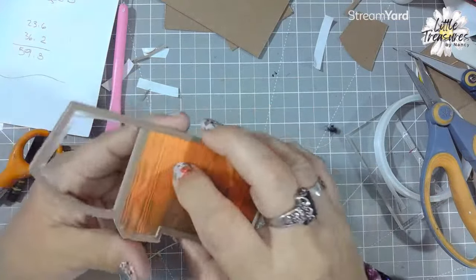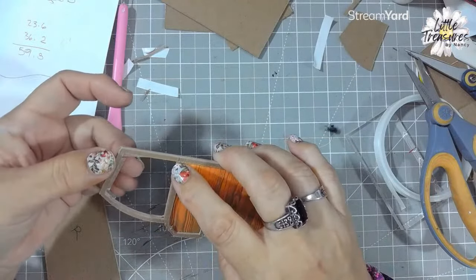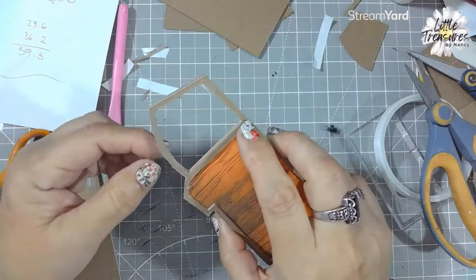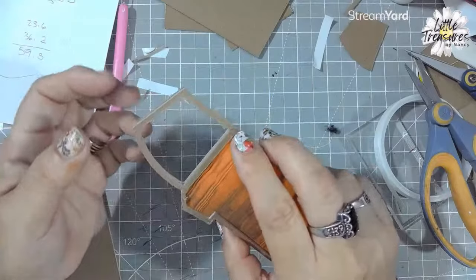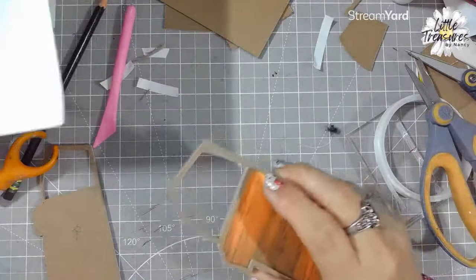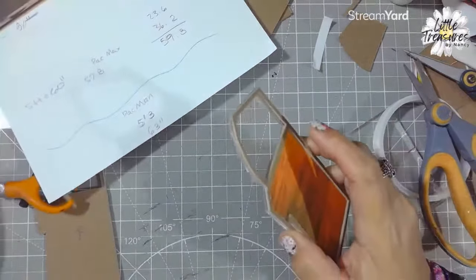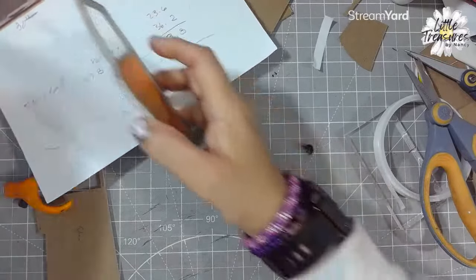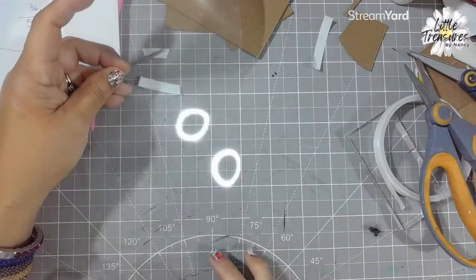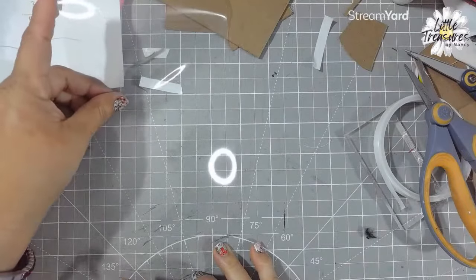There we go. And it's clear, so if it gets on the glass, you can't really tell because it's clear. And I'm gonna cut the plastic while it's on here because the plastic is very hard to see. Like, I almost didn't see it right now. It's right here. So I'm gonna try to line it up here on the grid so that way I can see it better.